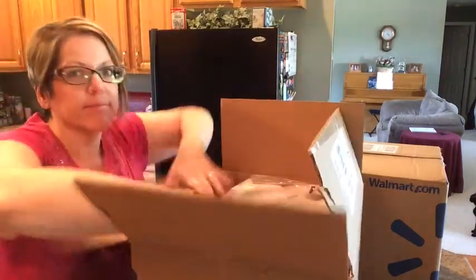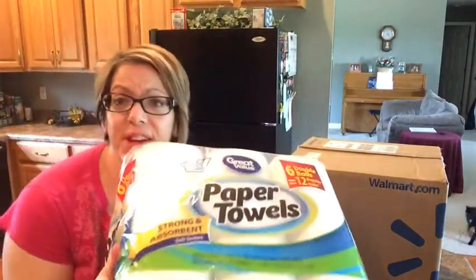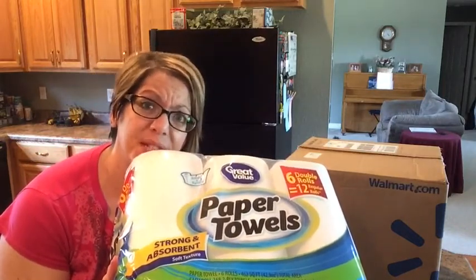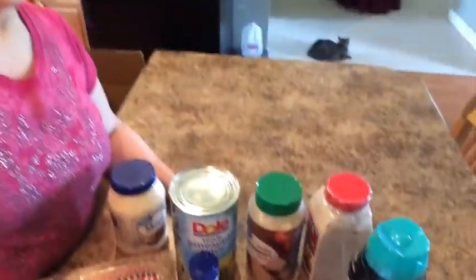Okay, we've got paper towels. So nice that I don't have to lug these through the store, then to the car, then to the house. I just have to take them from the front step inside. Look at all these things that I did not have to go shopping for, except with the click of a button. This is how I will be doing my pantry shopping probably from now on, and all of the cat food and cat litter shopping, because those bags are heavy.